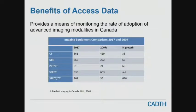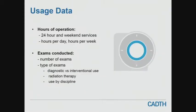This information as well can help with human resource planning, and we'll hear from one of our panelists later about some of the challenges to keep staff and students, to keep the skills and capabilities to use this equipment safely and to its capacity. As well, this information can be used for contingency planning. It's very useful to know where equipment is being used 24 hours a day if a piece of equipment breaks down and you need to divert folks to another place.